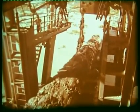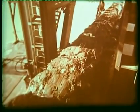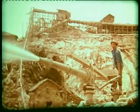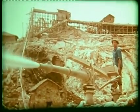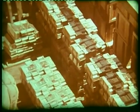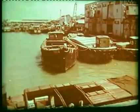Huge machines like this floating dredge are used to mine thousands of tons of tin ore every year. But most tin is mined hydraulically. Powerful jets of water wash ore-bearing soil out of the earth. Tin is exported in the form of bars called ingots. The production of tin and rubber has given Malaysia a strong economy and high level of living.